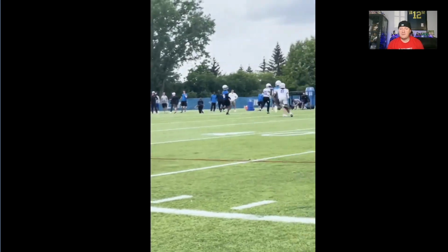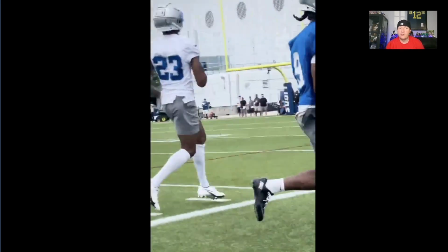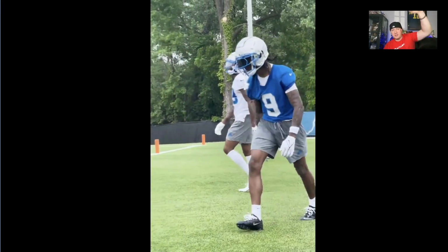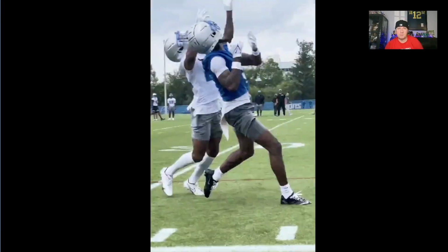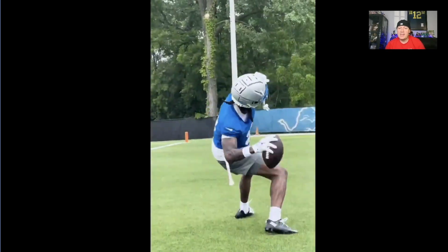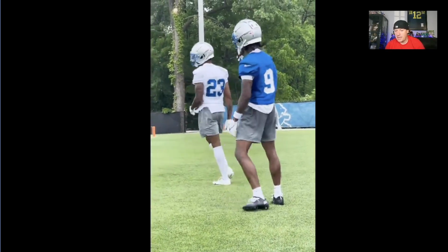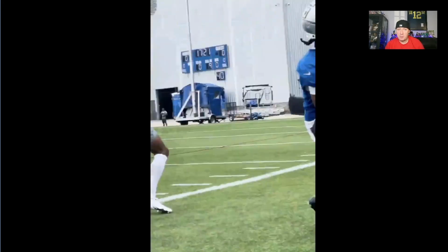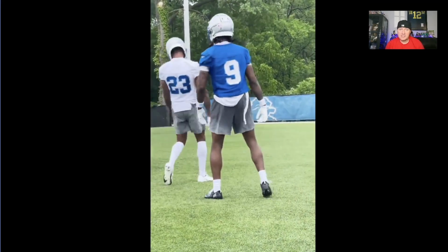You're looking at a high-end volatility play. You're looking at a Will Fuller-esque wide receiver where it's like nothing, nothing, nothing. Boom, spike week. Nothing, nothing, nothing, nothing. Boom, spike week. That's what you're looking at. And depending on how you want to play the game, you may hate that, or you may love that, because those spike weeks win weeks. Those down weeks lose weeks.